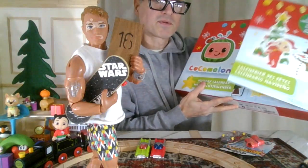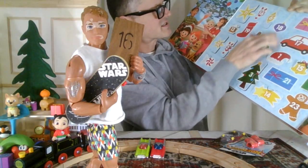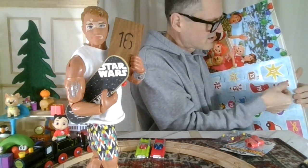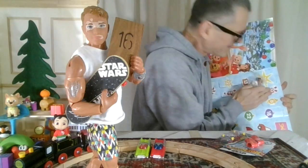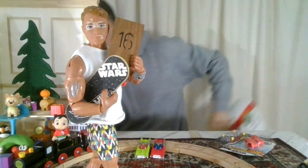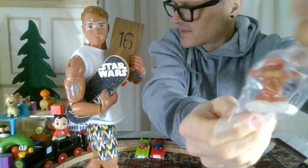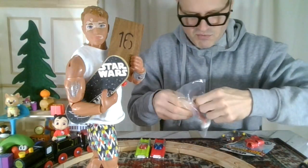Let's do CoComelon now. What is JJ getting for Christmas in his countdown? It is number 16. I hope it's an accessory. I like the little accessories. I was just going to say, some of the most notable accessories are the gingerbread man, and we got another gingerbread one, but this time it's a gingerbread boy. We got the gingerbread girl first, and now we're getting the gingerbread boy.